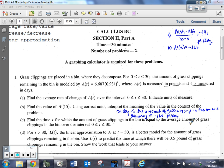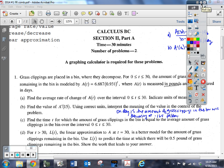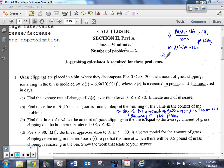Now we did an average rate up here, and we used slope of the secant, right? Because we had the position. If we want an average amount of grass clippings, we're going to have to do the integral one, right? That's what we're going to have to do. So what we want to do is write that out. So this is the work that you need to show on part C. You need to say A of t equals, you do not have to write the equation out again, just name it, its name. A of t equals 1 over 30 integral 0 to 30 A of t dt.